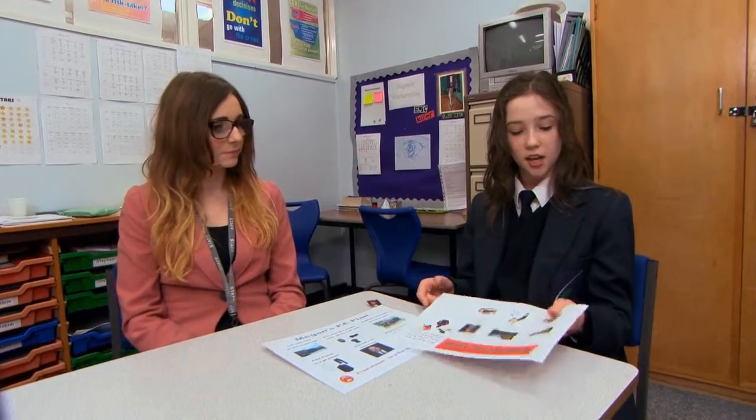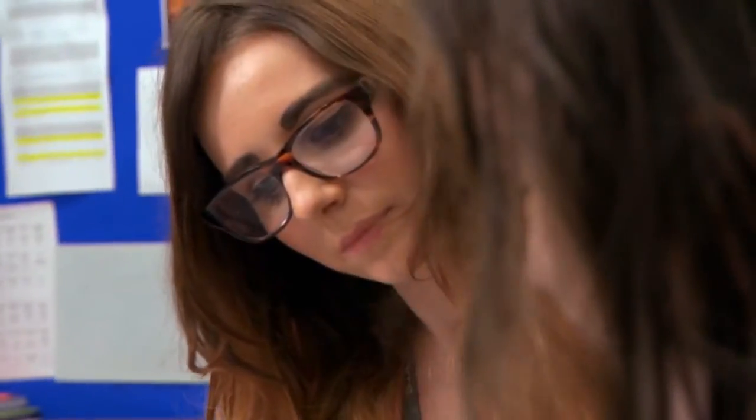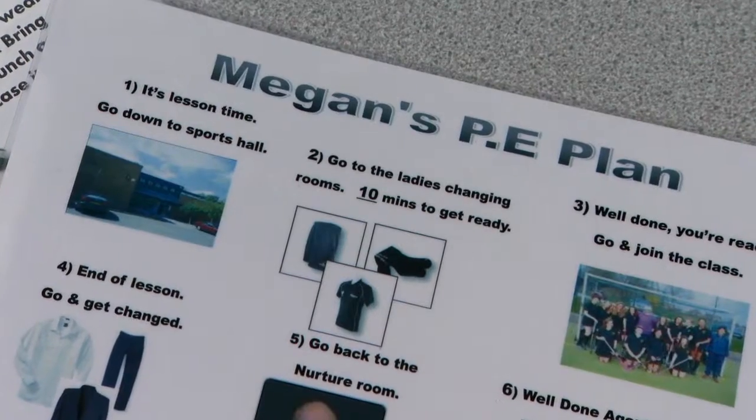This is a trip I did in Year 8. It's instructions on the times and what I'm supposed to bring. It was to Chester Zoo. I've always found myself that seeing things visually helps me remember things or give structure to something that I'm finding difficult. And Megan likes to draw, so I thought, well, let's connect the two.